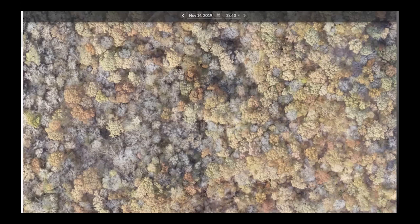This image is from mid-November out of Trail of Tears State Forest. What we thought was going to be the optimum time turned out to be a pretty full canopy still. So it was rather difficult to pick things out.